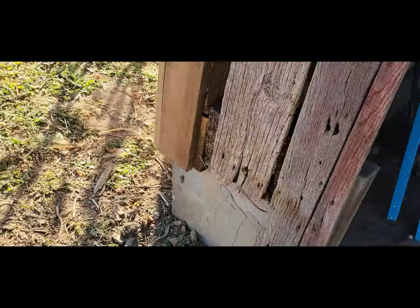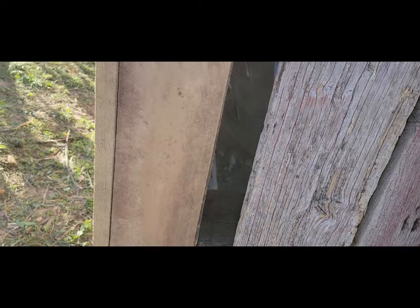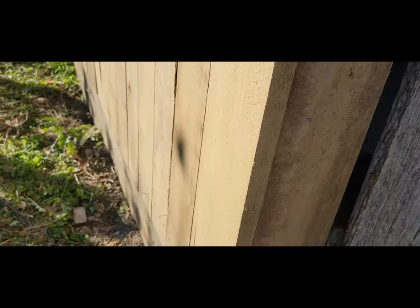Okay, we came around the corner. Kind of reached a milestone here. There's that board installed. Here's how our corner turned out really nicely.